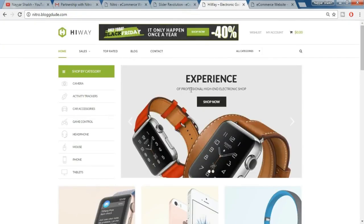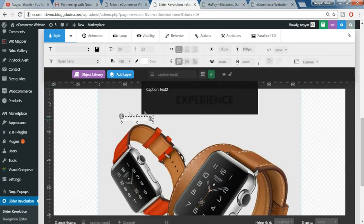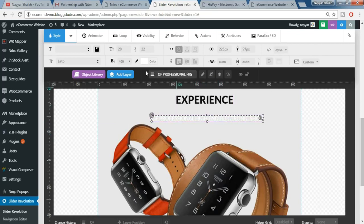Now we have to add the sub headline. It says of professional high-end electronic shop. So let's again hover over add layer and select text or HTML and type in the font of professional high-end electronic shop. Fine. Now again we want a different font, so select Lato from Google Fonts from here, and now we have to change the size of the font. So from here select 14 pixels and line height will be 36 pixels and font weight will be 400.